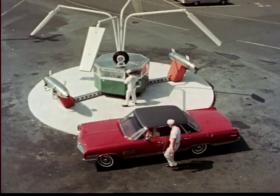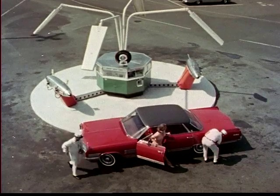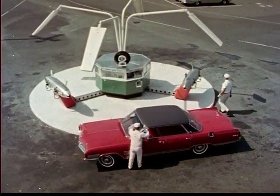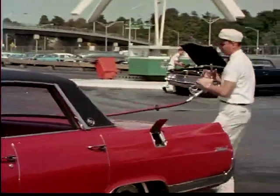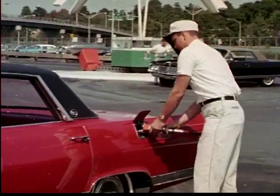Pumps roll to the customer's car as if by magic. This marvel is a first in the oil industry. A world of wonders by Sinclair, the exclusive retail supplier of all petroleum products sold at the World's Fair. Every day, thousands of motorists view this novel service feature.